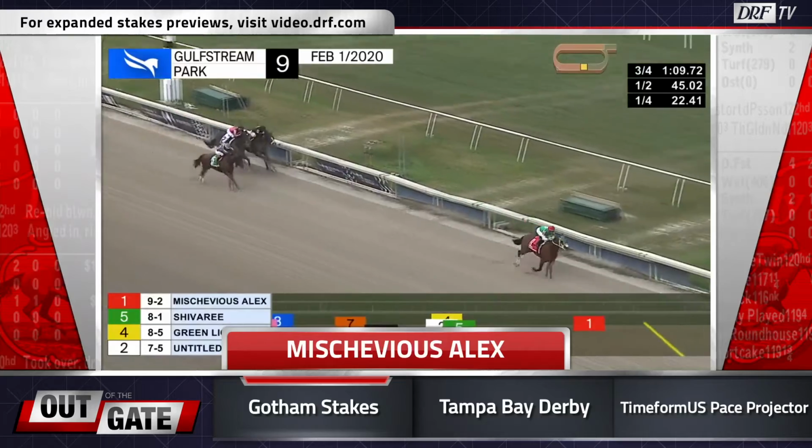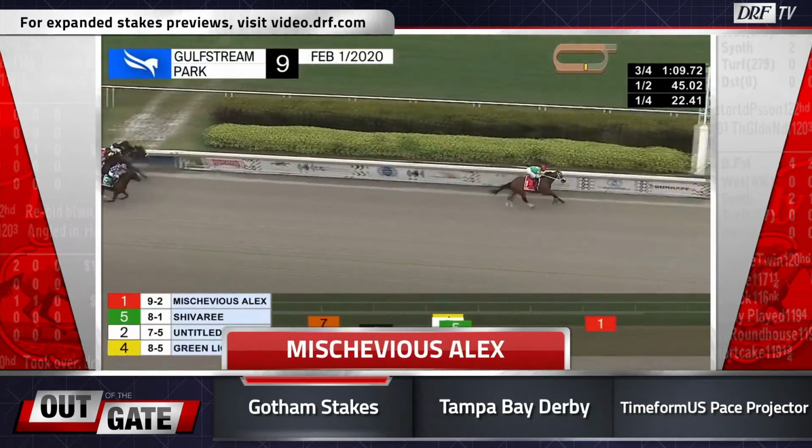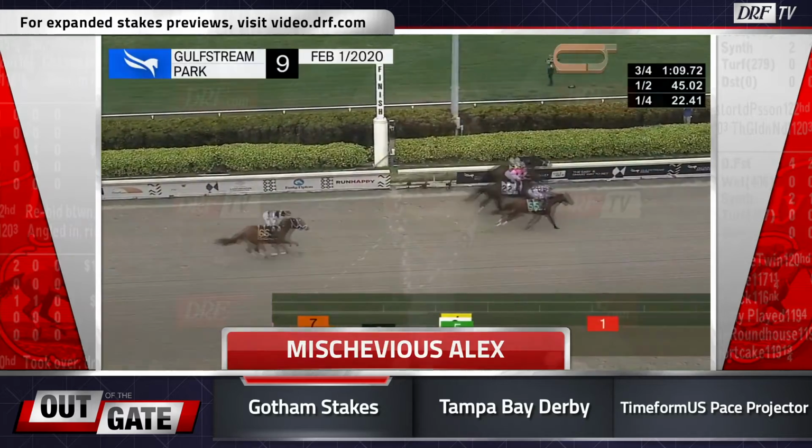I just think of all the preps, he fits the Gotham the best because of his speed. I'm not sure how far he's going to go down the road. I'm not sure if he's really a long-term Kentucky Derby prospect, but boy, a 1-turn mile should hit him right between the eyes, and he'll take some beating in the Gotham.